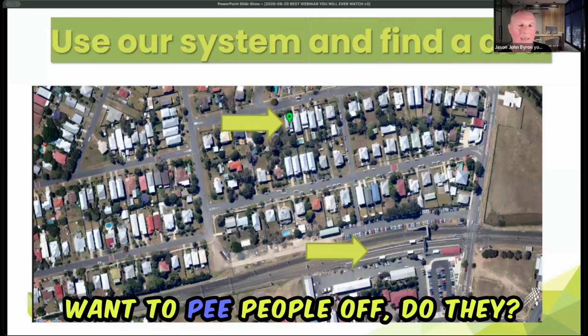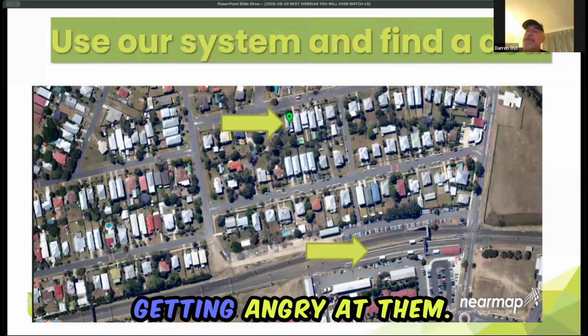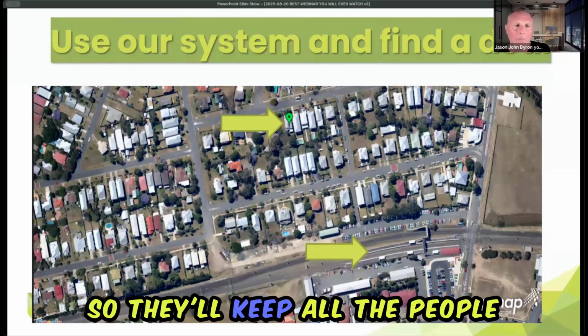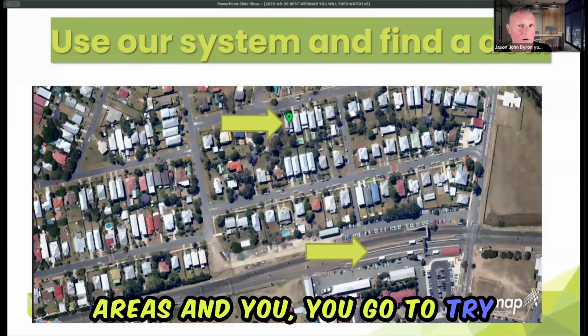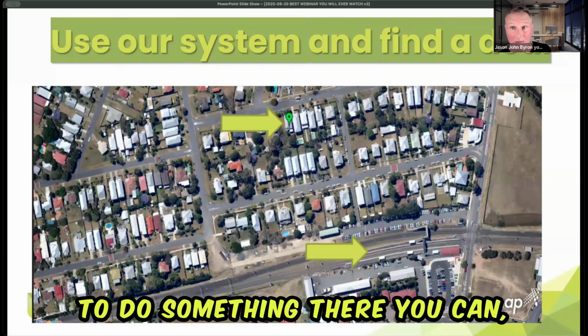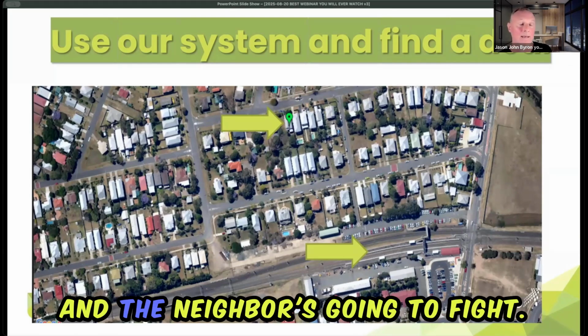But they don't want to upset people, do they? No, they don't want people getting angry at them. So they'll keep all the people in the outskirts, in non-convenient areas, and if you go to try to do something there, you can, but it's going to be a problem. They're going to fight you a little bit, and the neighbors are going to fight.